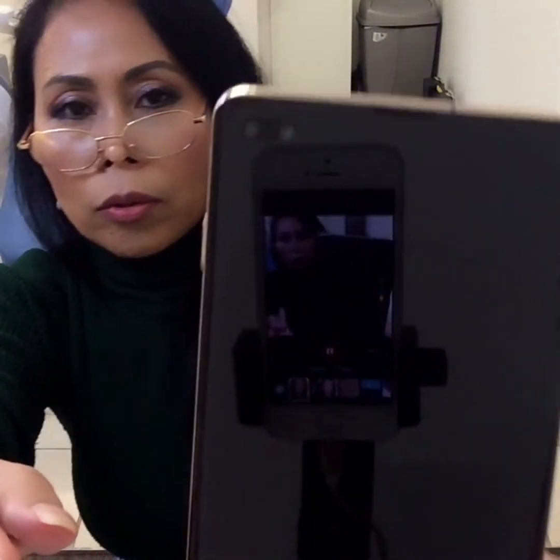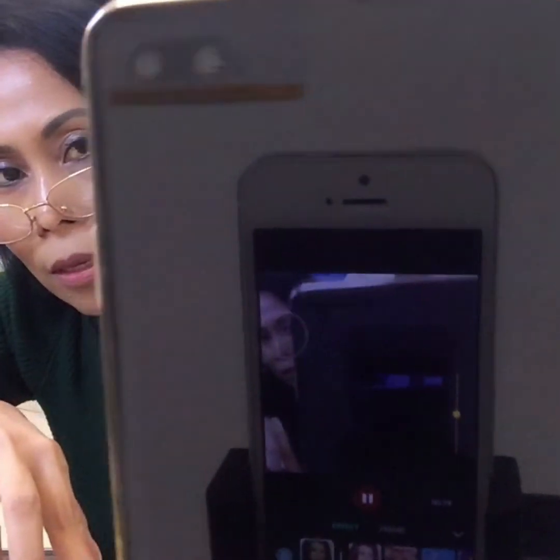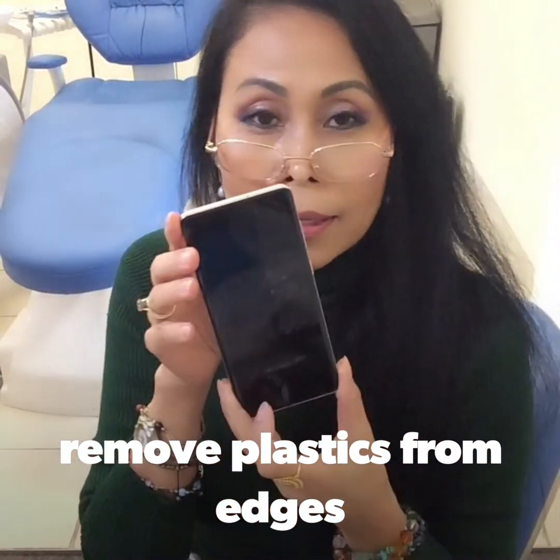You got three back cameras, three, and you got two in the front. See, my very first Galaxy smartphone, my very first one is the S10 Plus, 512 gigabytes, dual SIM, and white.